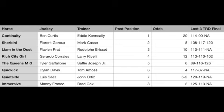So Quietside got a 119 and a 120, and then Immersive got a 113 in the debut, won that race, and got a 125 second time out, winning that Grade 1 at Saratoga. So those two horses certainly look like contenders in this spot.